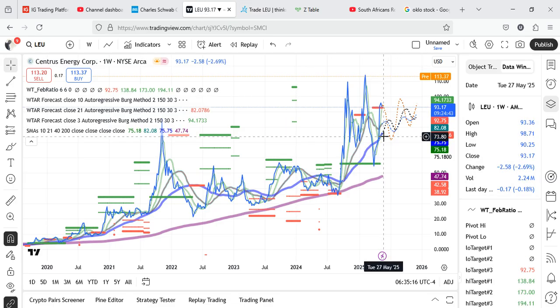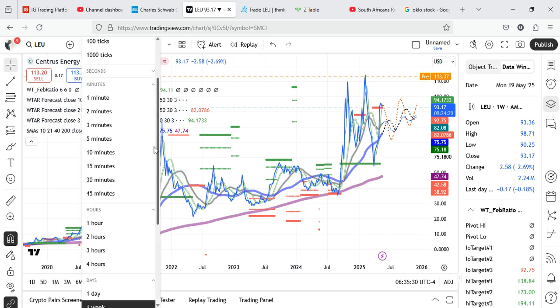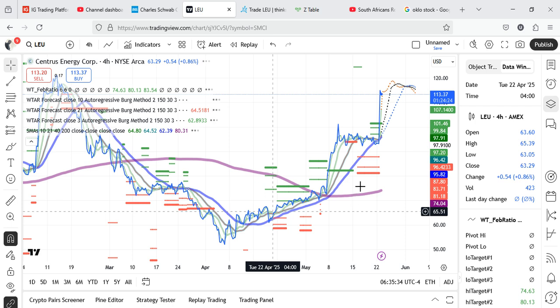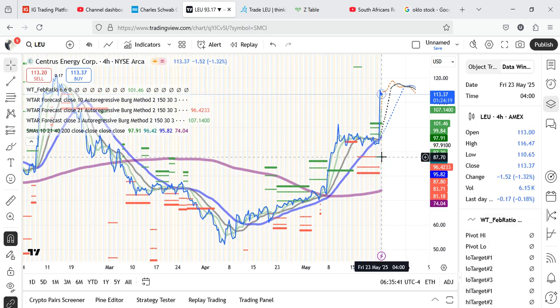No, sorry, there are still upper projections: 138.84, 173, and 194.11. Those are upper projections on its weekly chart, but the daily and the weekly charts haven't responded to what's going on because they're only active when the market is open. The 4 hour chart is always active, as long as it is not a holiday or a weekend. Here we have no upper projections. We have a downward projection of 101.46. But regardless of all of that, we have an extrapolation to the upside expected to remain in place up till Wednesday, the 28th of May, with a peak of 118.99.